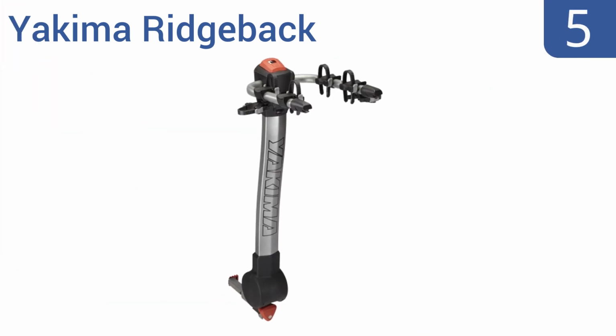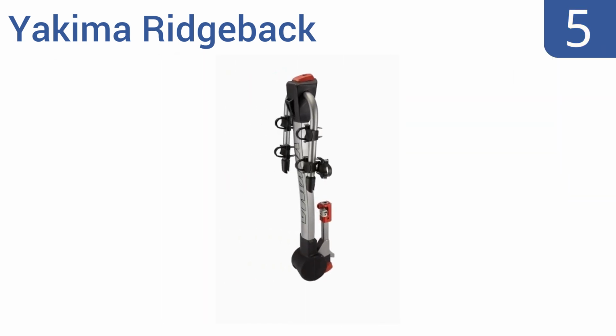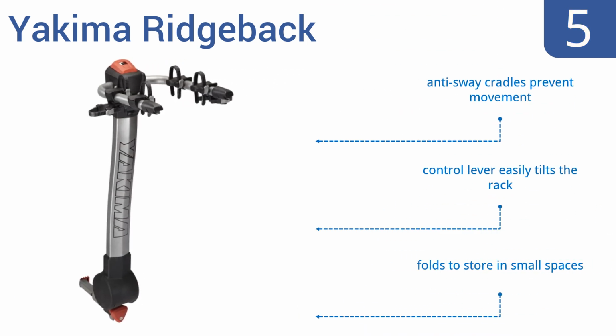At number 5, the Yakima Ridgeback is a safe and reliable option well worth its price tag. It's made featuring a tool-free locking speed knob that quickly installs and securely locks the rack to your vehicle, so it's easy to take on and off. It features anti-sway cradles to prevent movement and a control lever that easily tilts the rack. It folds to store in small spaces.